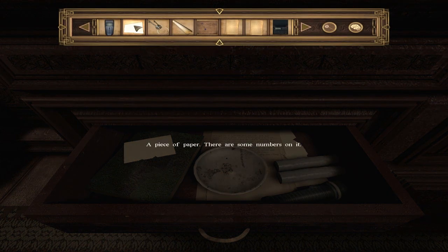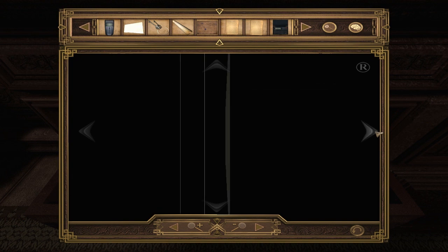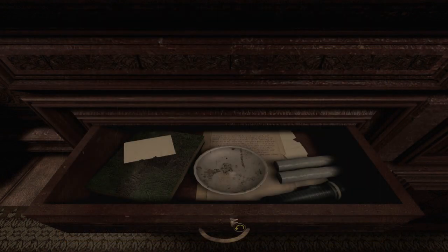A piece of paper, and there are some numbers on it. Okay. 287. Is that it? Okay. 287. Okay, I'll remember that. Is that it? That's it. Okay. Yep, okay, that's it for now. Let's keep going.